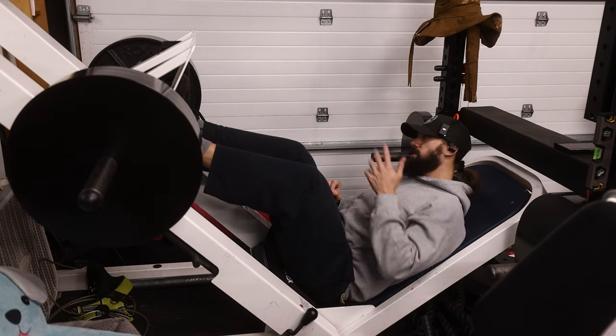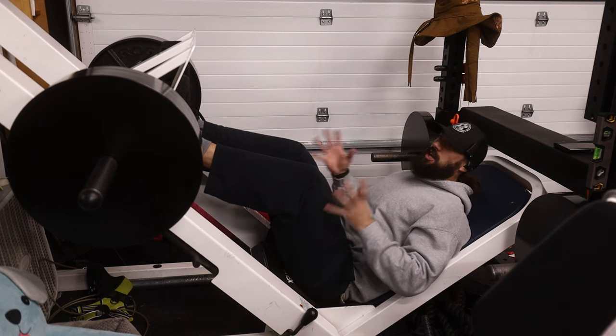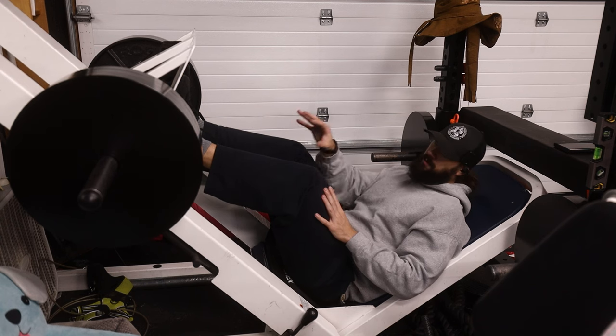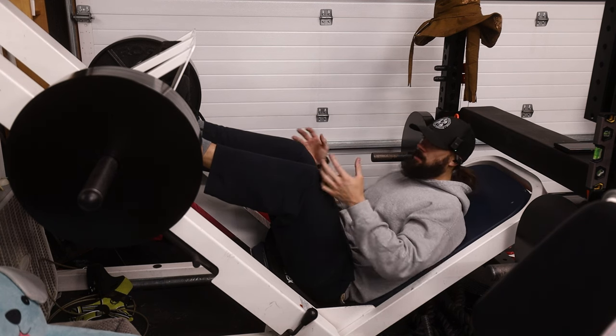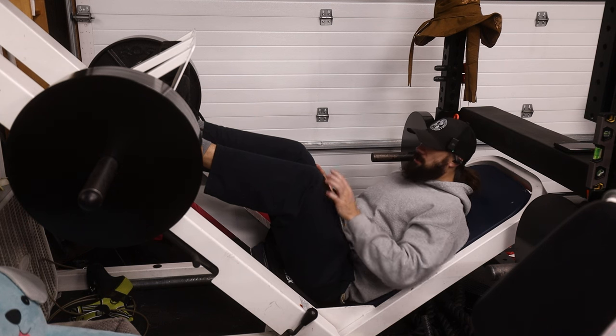So it's just one of those things where you play around with it, you feel how the movement affects your legs by changing the position of your feet. That's what I'm going for here. That's how I'm keeping the movement biased towards the quads as much as possible. And that's just the gist of it.